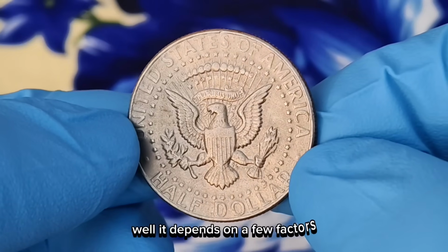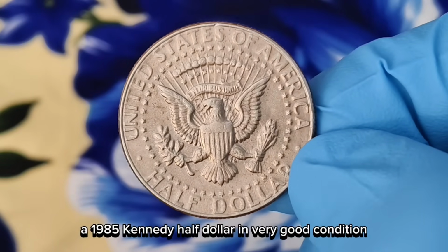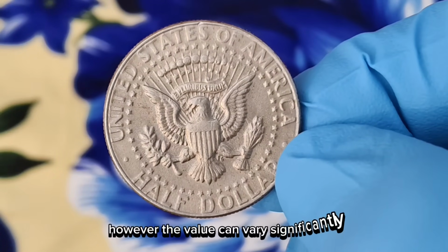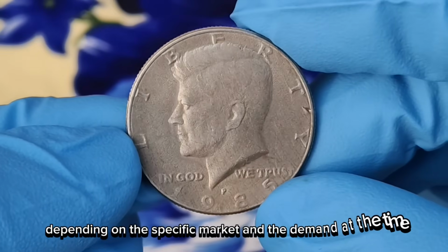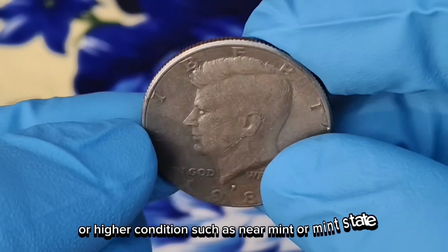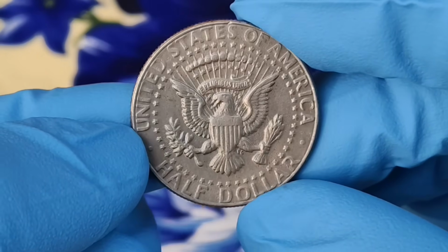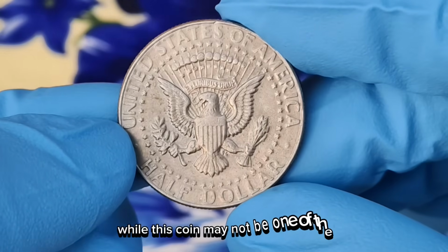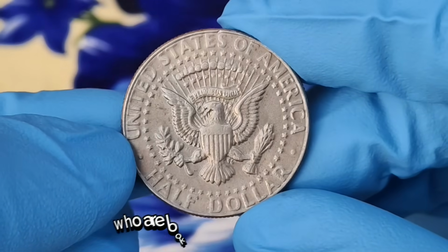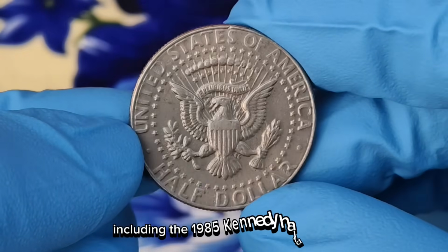Well, it depends on a few factors, but as of recent market trends, a 1985 Kennedy $50 in very good condition can sell anywhere between $320,000. However, the value can vary significantly depending on the specific market and the demand at the time. If you're lucky enough to have a coin in extra fine or higher condition, such as near mint or mint state, the value can rise even more, reaching $390,000 or beyond. The main takeaway here is that while this coin may not be one of the highest value coins in the series, it still holds a place in the heart of collectors who are looking to complete their sets.